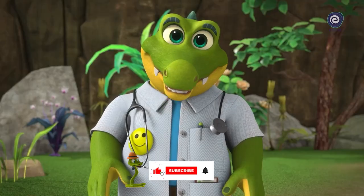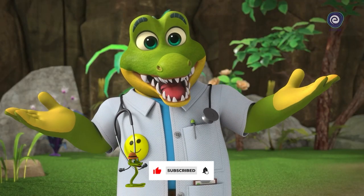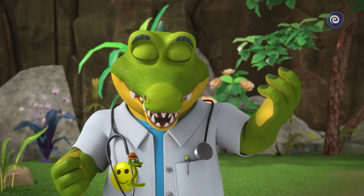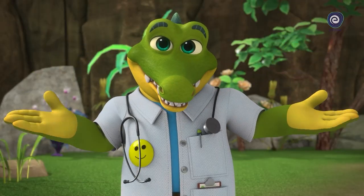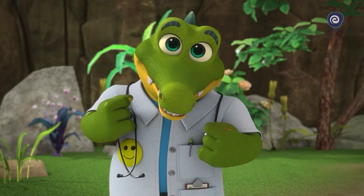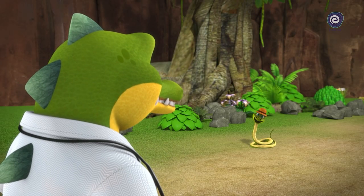Whew. Thank you for coming to this herb hunt. I've turned this into a competition to find the herb faster. Whoever wins will get a secret prize. I love competitions.